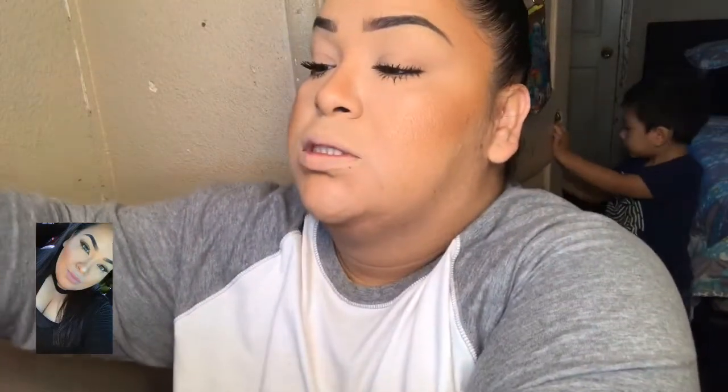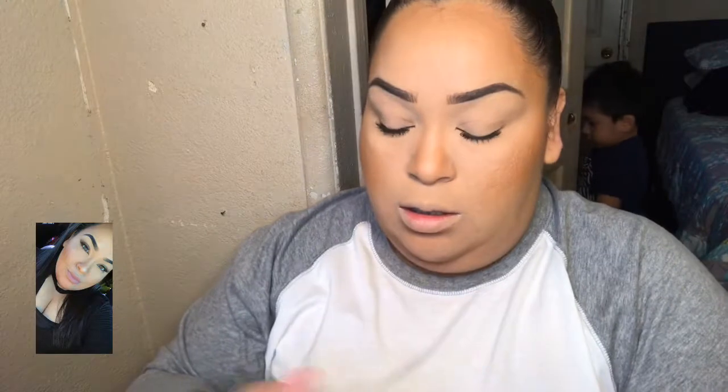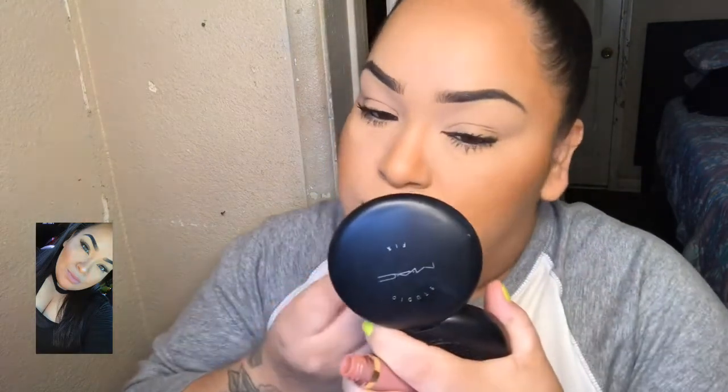I'm gonna use this one. This is the Tarteless by Tarte. It's a small little mini lipstick. It doesn't even have that much. Add a little bit of this. And I'm going to add a little bit of this one.